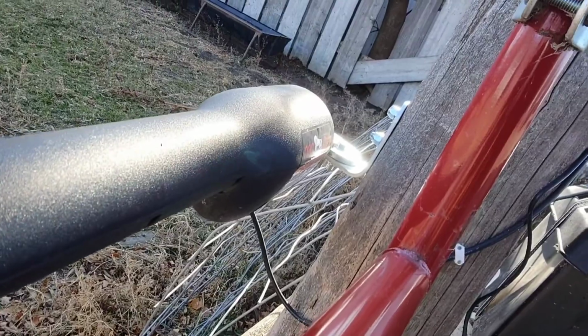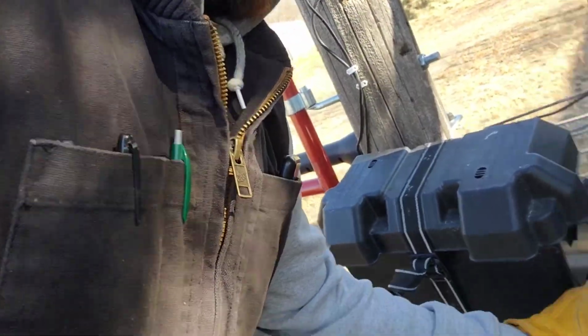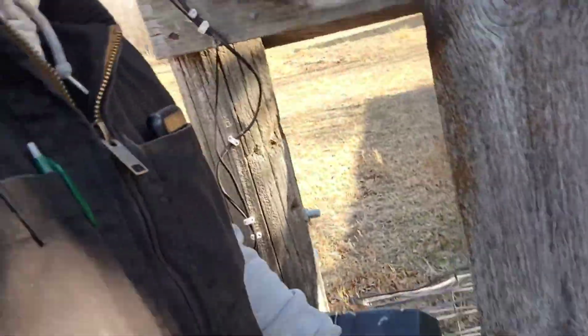I don't know if you can see that or not, but that's not a very good mounting system that they got. But I just got the trickle charger on here. It's just a cheap little trickle charger from one of our local farm stores. Keeps it charged up, and it works like a charm.